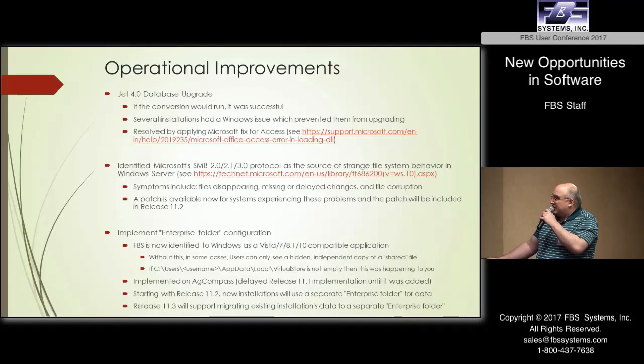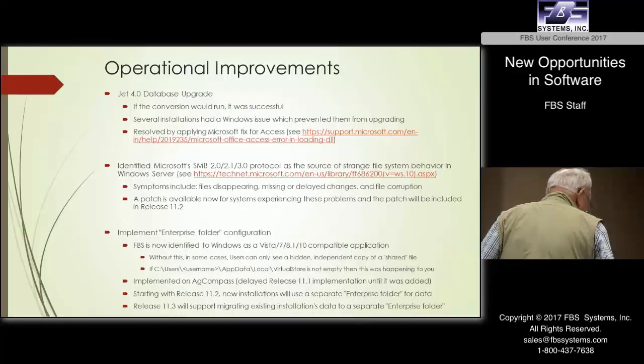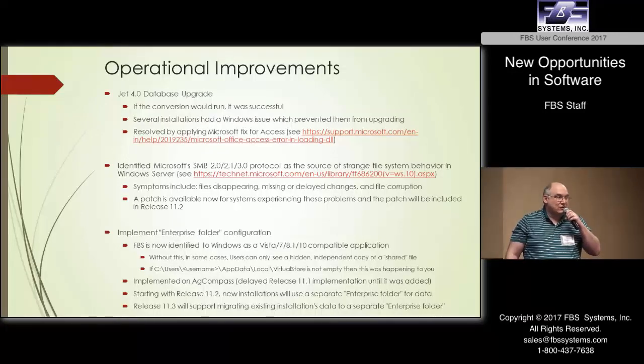Is there a way for us to tell whether we've installed that patch already or not? Actually, you can, if you go to that link, it'll list the 3 registry variables, so if you're comfortable looking in the registry, you can see if they're there or not. If you don't have them, you can contact Sarah. She's got it, it's the SMB one. But yes, there's a way you can tell.